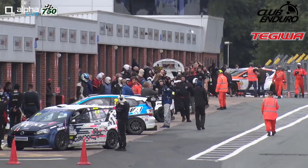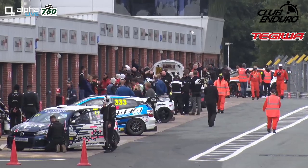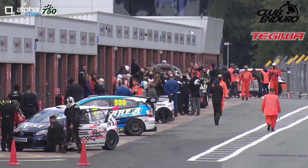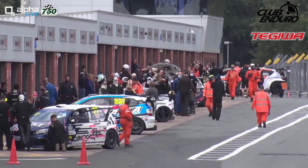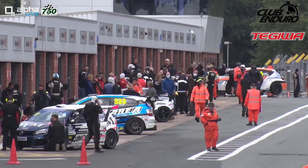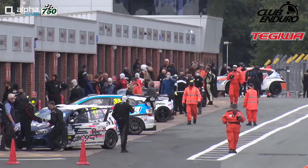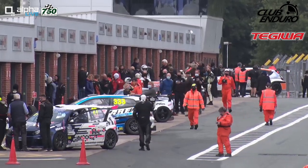Well, exactly. And even if you can't necessarily fight back to a class win, if you can still score some points within your class, that could prove crucial. You score points within your own class, so it's not the overall result that defines the championship standings. It's wherever you are within either Class A, B or C. And so if you can salvage a top five or six, score a couple of points, that could prove crucial come the end of the year.